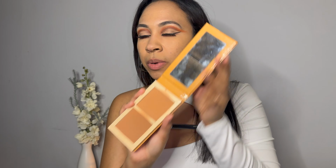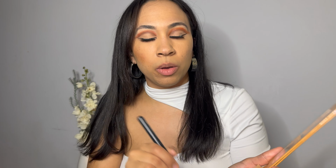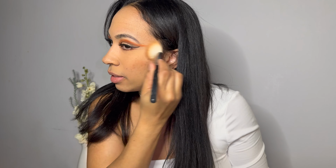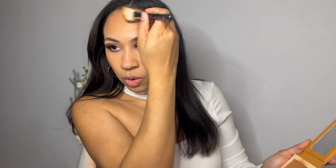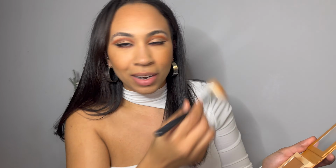I'm going to use Juvia's Place bronzer in Tan. This is their duo. And I think I'm going to use the darker shade. I do not understand, I have their blush too, and there's just absolutely no fallout, which is so amazing. Put some on the forehead. So I do take my bronzer all the way to about here. That way it gives the illusion of a smaller forehead.